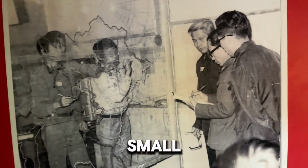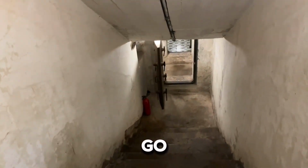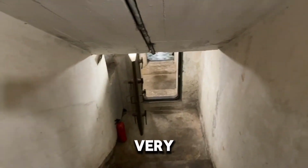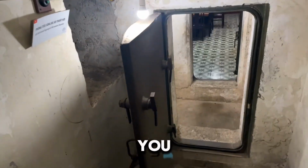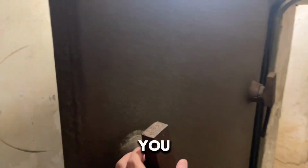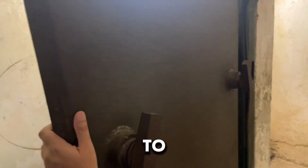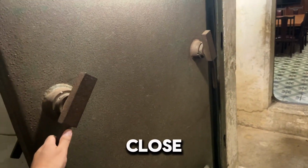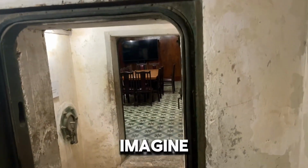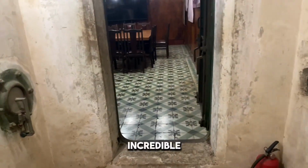So we have a small picture here, probably of the commanders. Wow, it's quite deep. Let's go. A very interesting detail, guys. If you see this door now, you really cannot believe it, but it's extremely heavy to close. Wow, it's very, very heavy to close. I can imagine the security of this place is incredible.